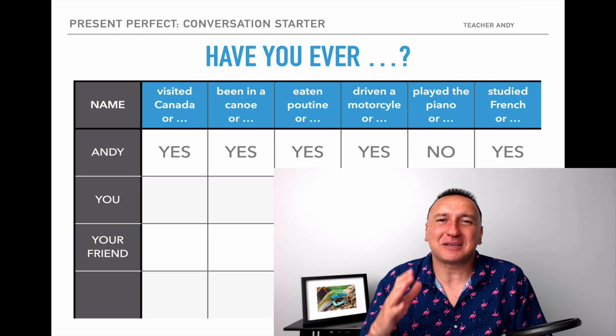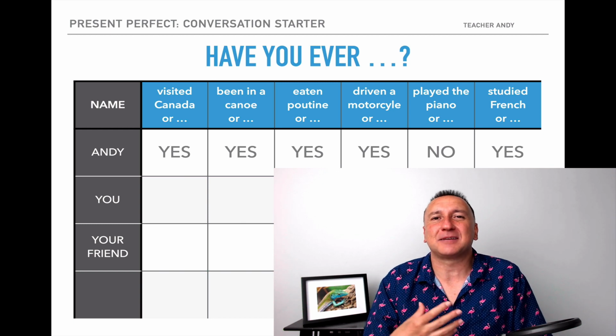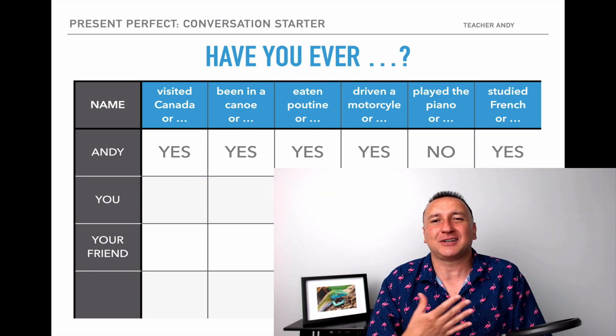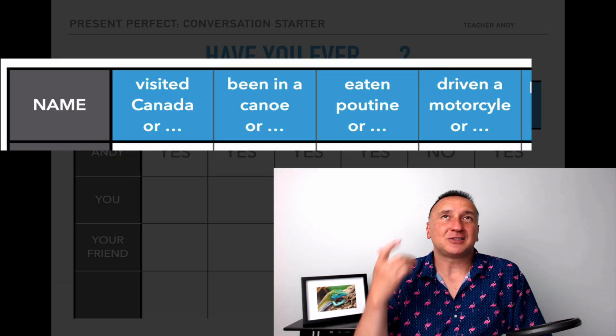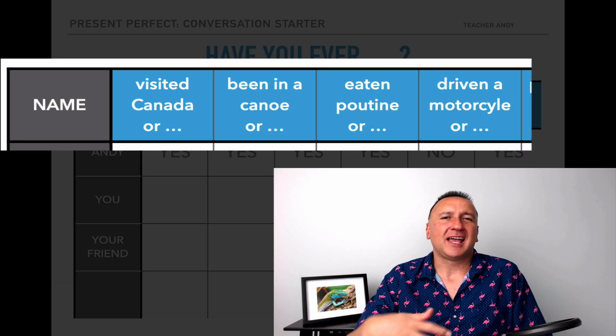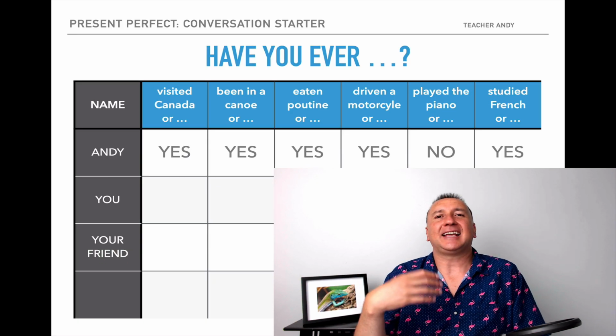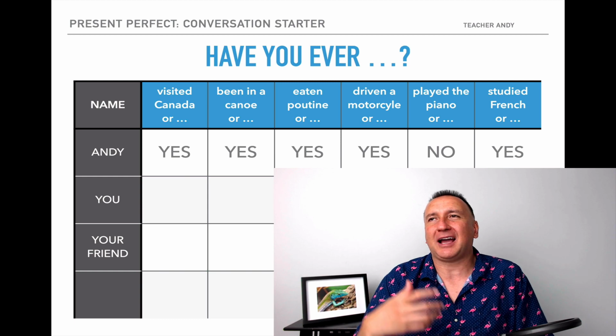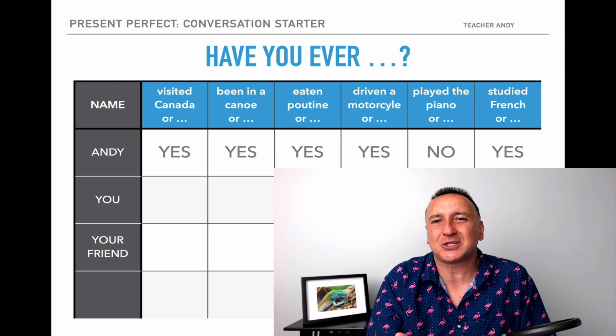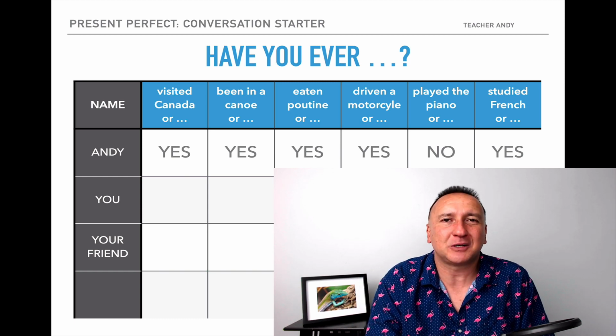It's not very healthy, but again, it's delicious and something that is a tradition in Quebec and here in Canada as well. Number 4 is, have you driven a motorcycle? And you see how, again, the same idea. Have you ever driven a motorcycle? And again, even if you don't know the present perfect, try to repeat it. I don't have to explain it to you so that you can use it. Just repeat it. Have you ever driven a motorcycle?